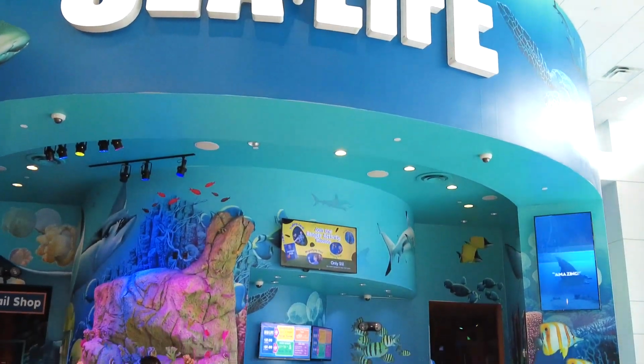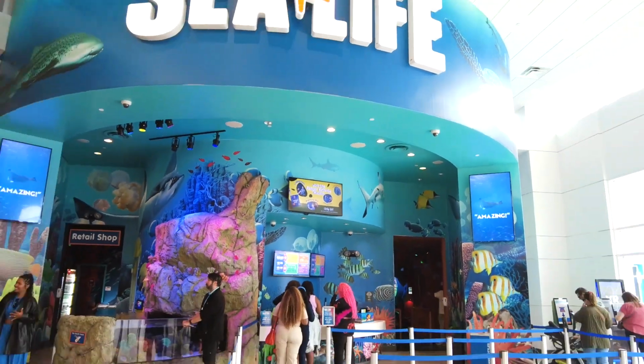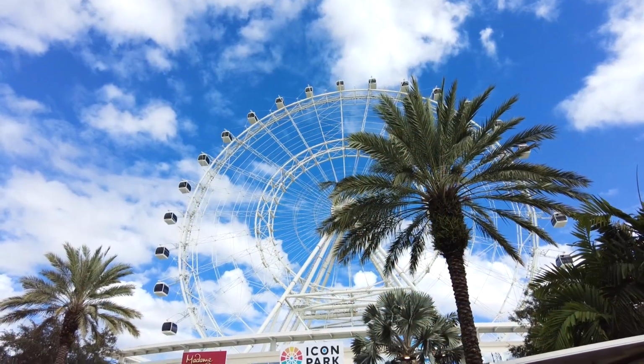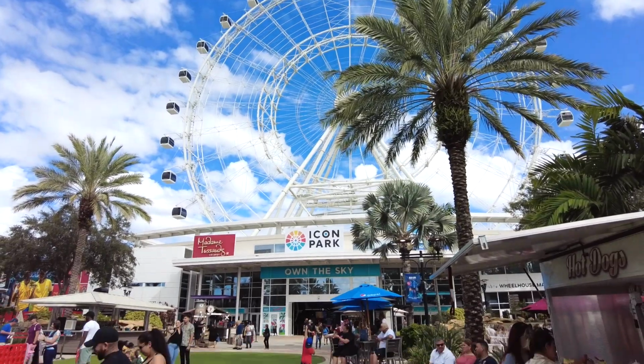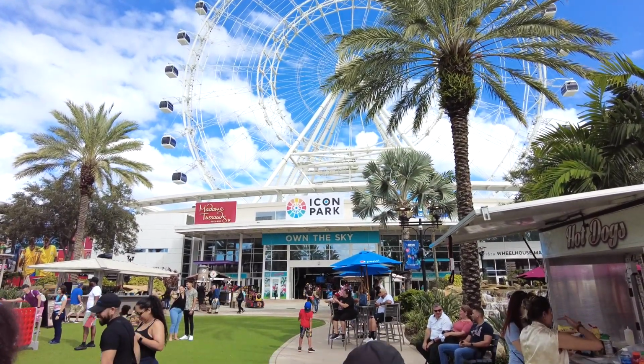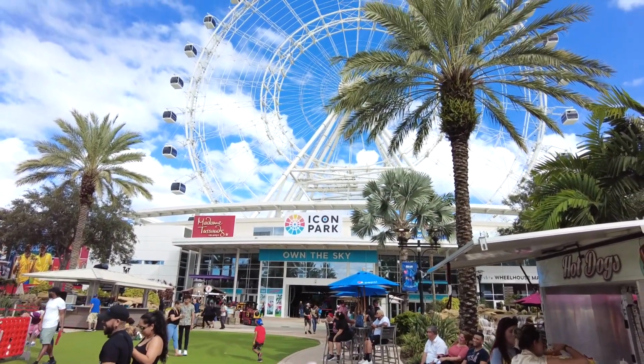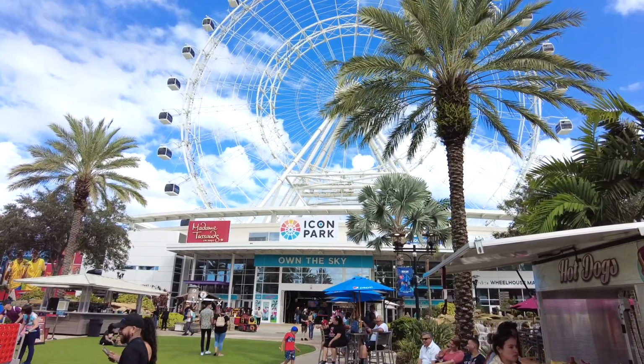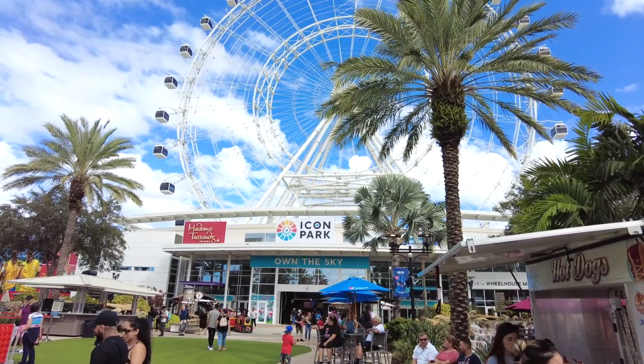There it is. It was really, really neat experience. All right, and so I just wanted to show you outside here where we went inside. So this is Icon Park right here, right under the wheel. Right there is the doors we went through so we could go to Sea Life, and it was amazing. I highly recommend going in there.